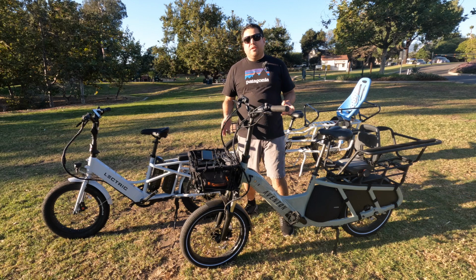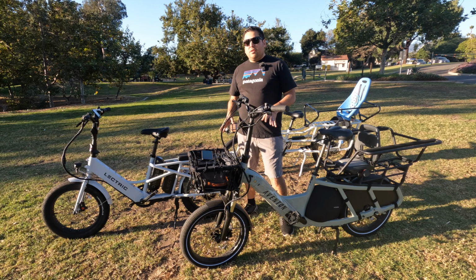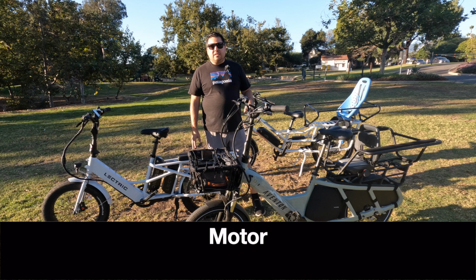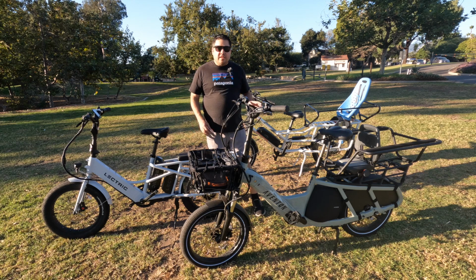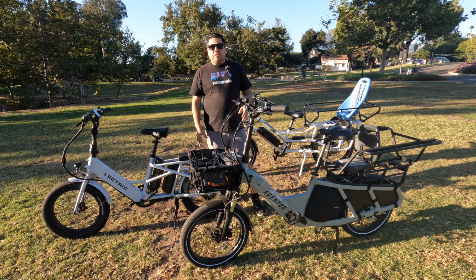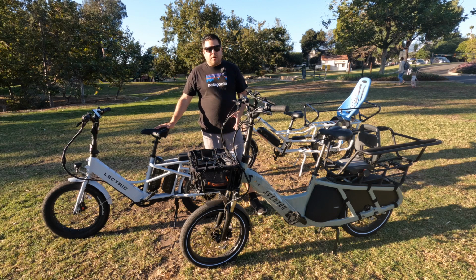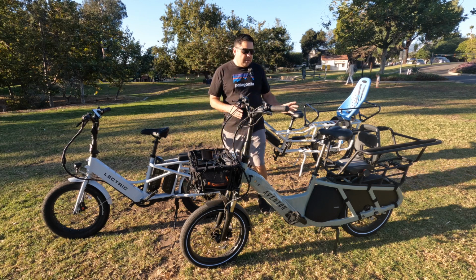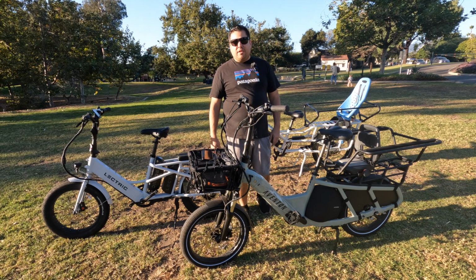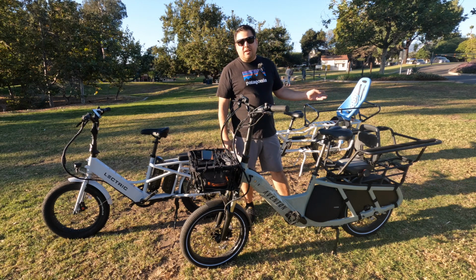Okay, so we talked about price. Let me get into the main components. This isn't going over every single component; I'm just going to focus on a few. I'm going to start off with the motor. All three of these bikes have 750 watt motors, at least that's what the companies tell us. Except for Lectric, none of the companies will actually tell you how many newton meters of torque. The Lectric XPedition is at 85 newton meters of torque. After riding these two, the Abound is close to the Lectric XPedition, but I'm not sure, as I didn't see anyone reporting how many newton meters of torque. The Radwagon probably has the least amount of torque out of these three bikes.